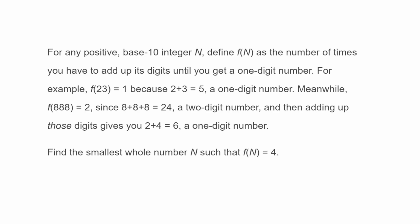Anyway, onto the puzzle. So we have a whole number, and before I get into the f of n that they're going to talk about in this problem, I'm going to talk about a procedure, which I'm going to call the digit sum. Basically, you get a number's digit sum by taking all the individual digits in the number and adding them up. This function f is going to take some number n and repeatedly apply that digit sum until it gets to a one-digit number. And the mapping f of n tells me how many times I had to do that digit sum in order to get to a one-digit number.